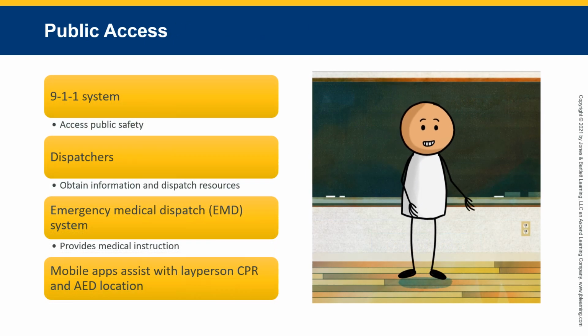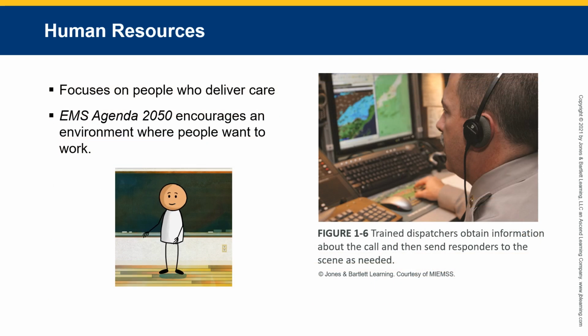Public access is vital for emergency response. The 911 system serves as the public safety access point, where trained dispatchers gather information and dispatch resources. Emergency medical dispatch systems guide callers with medical instructions until EMS arrives. New mobile apps now alert trained laypeople to nearby cardiac arrests and AED locations, enhancing community response. Human resources in EMS focus on the people delivering care. The EMS Agenda 2050 emphasizes creating an environment that attracts talented individuals, allowing them to transform their passion into a fulfilling career.